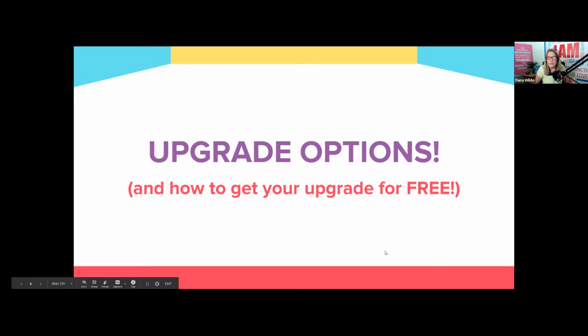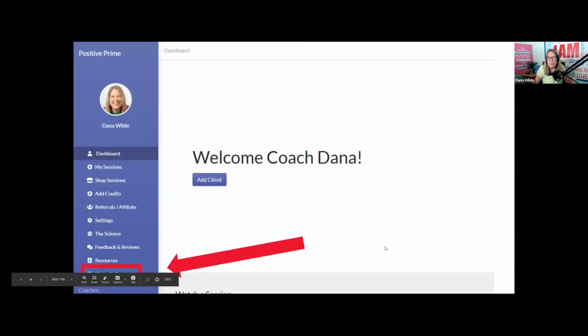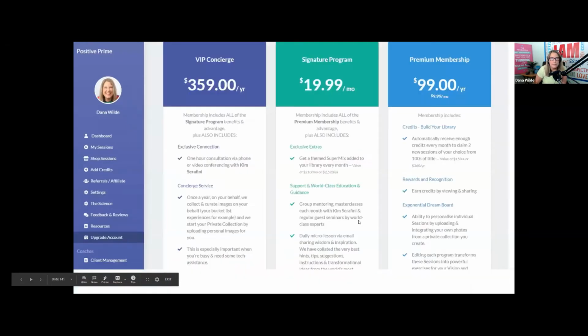So let's talk about the different levels that are available for Positive Prime. First of all, when you sign in, this is where you do the upgrade. You see that little arrow? You're going to sign in and you're going to see on the left side your column that has all your choices, your menu. And right here where that arrow is, where it says upgrade, this is where you upgrade. After you click that button, you're going to get these choices for upgrading.